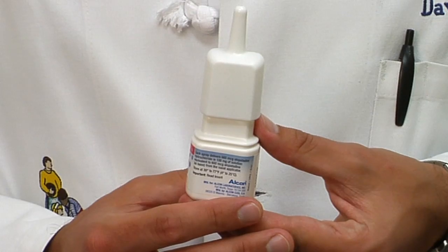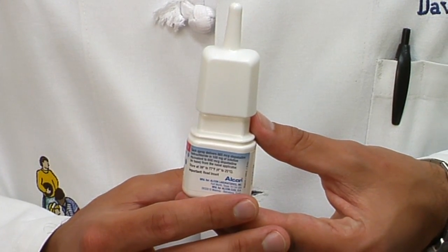Now, if a child has been sick with cold symptoms for more than 10 days, we start to suspect a bacterial sinus infection, and in that case, antibiotics may help clear the eustachian tubes. If the eustachian tubes are clogged as a result of an allergy, then allergy medicines like antihistamines, or even better, inhaled nasal steroids, can help out with that a lot.